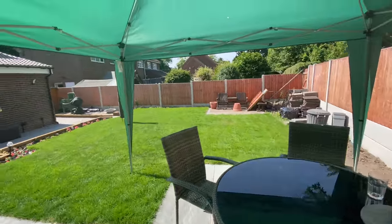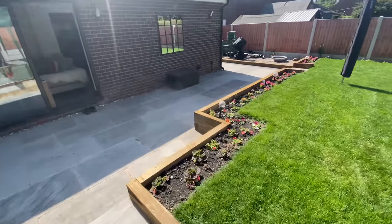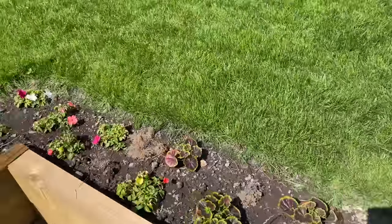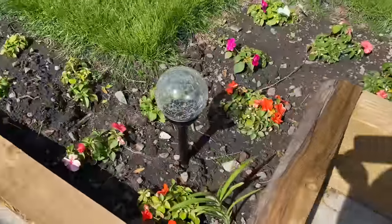Bo and Molly have been out using it today, but I thought we would do a final sort of plant flower check. So there we go. The geraniums are still growing, but they haven't flowered. The begonias are actually now flowering, which is really, really good.